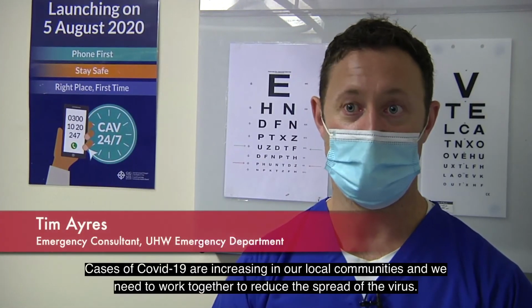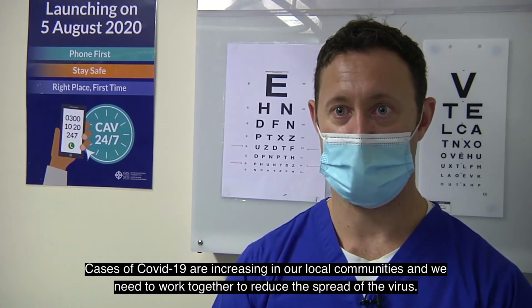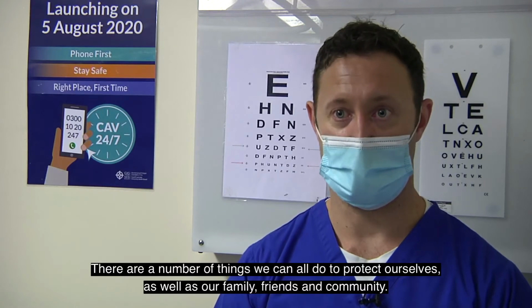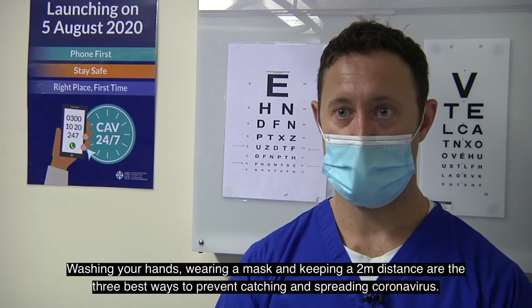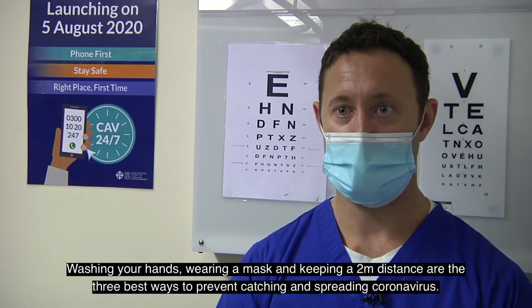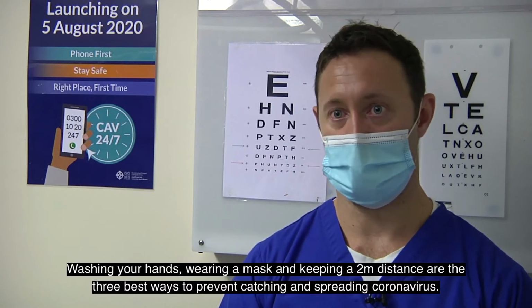Cases of COVID-19 are increasing in our local community, and we need to work together to reduce the spread of the virus. There are a number of things we can all do to protect ourselves, as well as our family, friends and our community. Washing your hands, wearing a mask and keeping a 2-metre distance are the best 3 things we can do to prevent catching and spreading coronavirus.